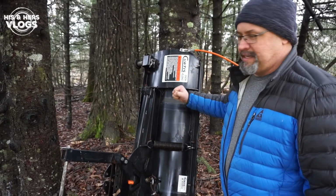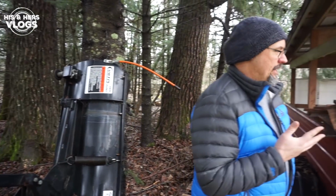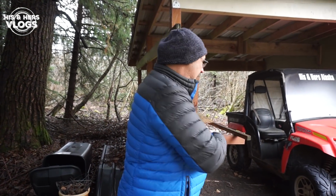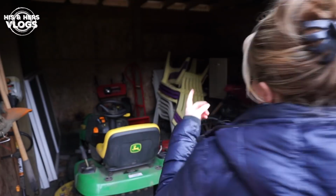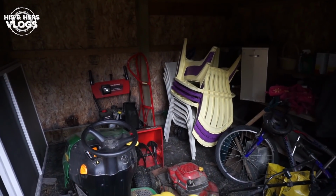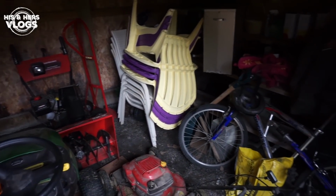Amazing tool. You know, that side-by-side is a piece of equipment. We've had a lot of fun in it over the years, but with the bed, the dump bed, and all the utilitarian purposes, it's definitely a piece of equipment for us. Well, we're still in summer mode inside the shed here. We've got to pull the snowplow or snowblower out to the front and put the lawnmower in the back, but we've got all of the goodies for taking care of the property.